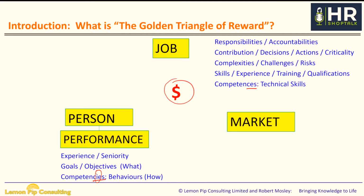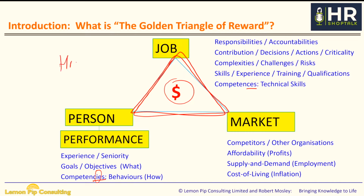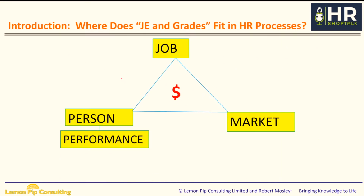You've also got to look externally. What are your competitors paying for similar jobs? What do other organizations in Canada or America pay for the type of people that we want to hold on to? And collectively, this is called the golden triangle of reward. And who is going to manage this triangle? Ultimately, HR.